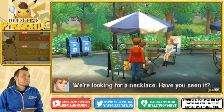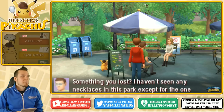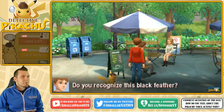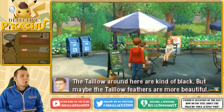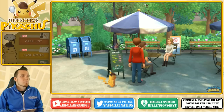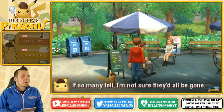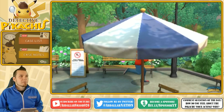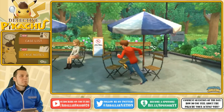What's up? We're looking for a necklace. Have you seen it? Something you lost. I haven't seen any necklaces in this park, except for the one she's wearing. Thanks. Do you recognize this black feather? The Talo around here are kind of black, but maybe the Talo feathers are more beautiful. They're always preening, so there are lots of feathers lying around when they're done. Oh, okay, so they lose them when they're preening. Well, that's pretty good information. Like, maybe we just have to find one?